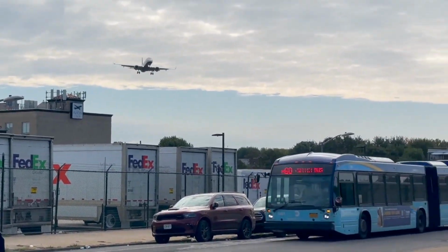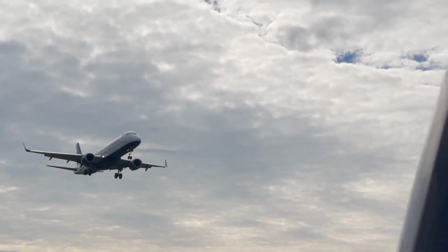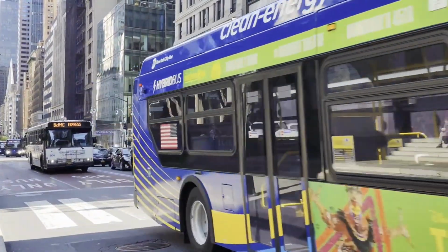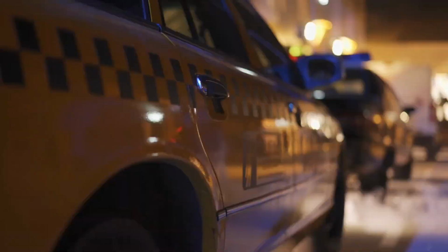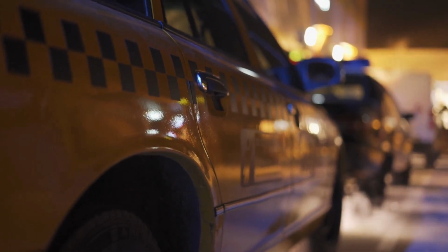Now from LaGuardia, LaGuardia doesn't have a direct train connection, which is its main downside. Your options are the M60 bus to the subway, cheapest at around $3, or a taxi or rideshare for about $40 to $60 to Manhattan.